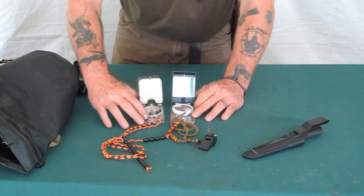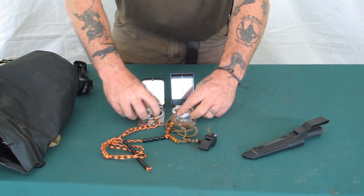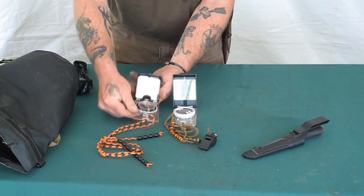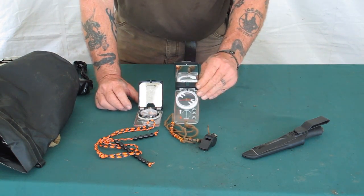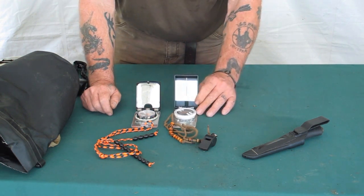The Suunto MC2 and the K&R Alpine are the 2 compasses that I would recommend. They both have a movable bezel ring that you can plug degree readings into. They both have a luminescent bezel ring that glows in the dark. They both have a mirror. The only advantage the K&R has over the Suunto is that the magnifying glass on the K&R will start a fire. It is a 5-power magnifying glass.